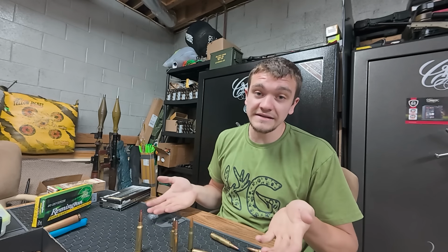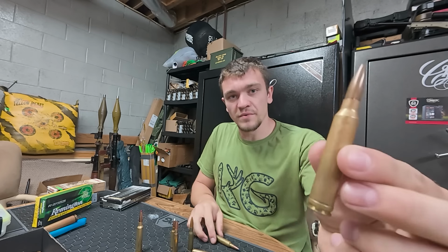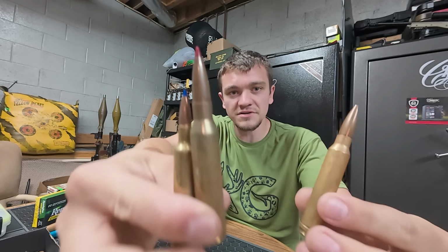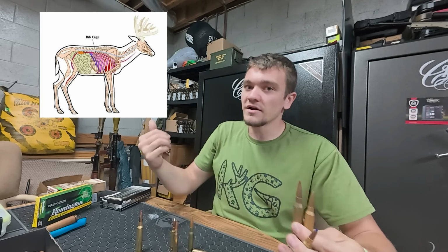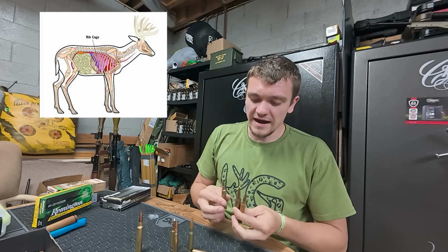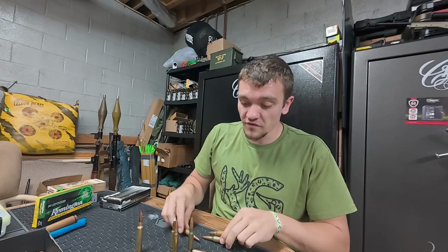Now, I'm not saying there's a big difference, but I guess the reason I picked 300 Win Mag is just to go for these bigger calibers. Is there such thing as overkill? You know what? Not really. Because it all comes down to this. I know, I feel like I've said that 100 times, but it really does. And I do think you can overcomplicate it.